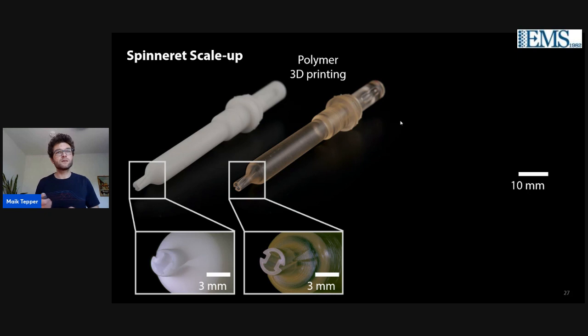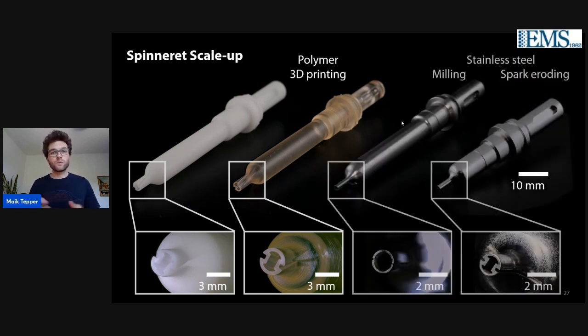So because of that, we found a different material, which is called a high temperature resin. And that material was much more stable at the elevated temperature, and it's overall much more stable in the harsh solvent NMP that we used as compared to the other material. But we also wanted to go to permanently stable materials such as metal. So we wanted to go to stainless steel. And here we started with milling as manufacturing technique.